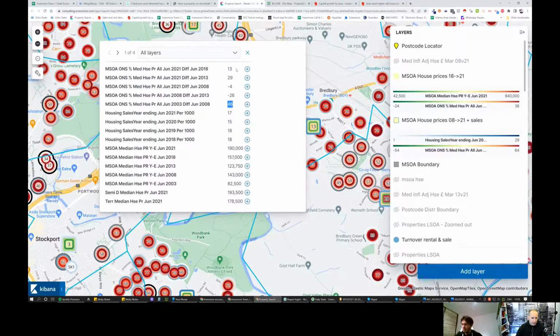So what's going on here? This data is going back to June 21. Obviously, there's been a lot of action since then. I'll show you some more current data in a minute.